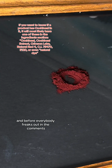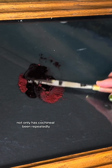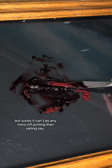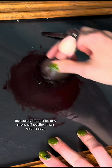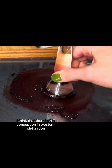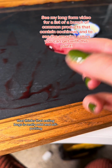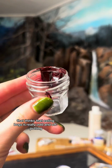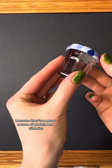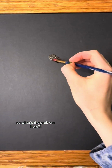And before everybody freaks out in the comments, I want you to think about this. Not only has cochineal been repeatedly proven to be safe by the Food and Drug Administration, but surely it can't be any more off-putting than eating, say, honey or gelatin. I think that there's this conception in Western civilization that thinks that eating bugs is really odd and off-putting, but a lot of different cultures eat them regularly and really enjoy them because they're a great source of protein and vitamins. So what's the problem here?